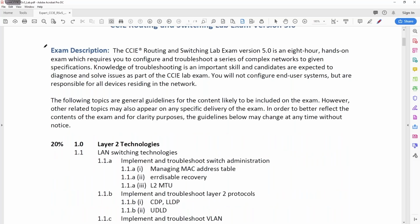Knowledge of troubleshooting is important, and candidates are expected to diagnose and solve issues as part of the CCIE lab. You will not configure any end-user systems, but are responsible for all devices residing in the network.